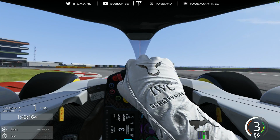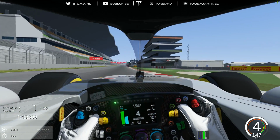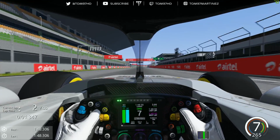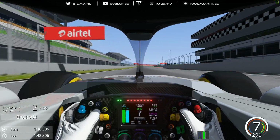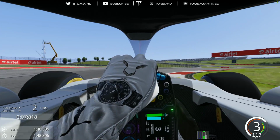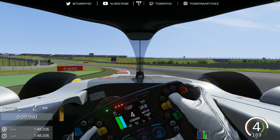So we're going to try and set up for a lap here. DRS on the pit straight as well, so 2 DRS zones around here. So we've done the installation lap. Let's try and do a little bit more speed on this one and see how we go. I need to learn some braking points. Being way too cautious into turn 1, but we're just trying to find that confidence on the power.